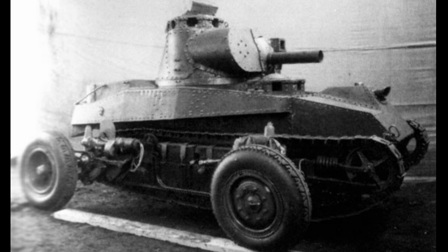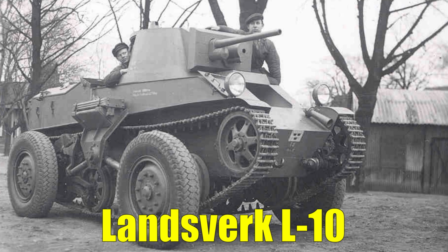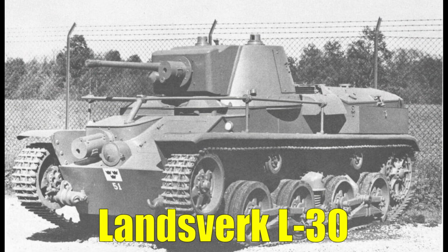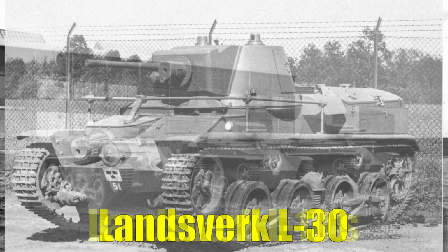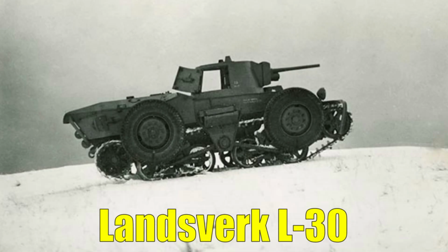At this point, Landsverk offered 2 variants that were improved from the L5 design, one with the wheels cum track design and one fully tracked, which would eventually evolve into the Landsverk L30 and L10 designs respectively. In the end, Sweden ordered 3 of the more traditional L10s, but also ordered one L30, just to compare the wheel and track system with the more traditional track-only tanks in testing, though the L30 would be made of mild steel and fitted only with a dummy turret.